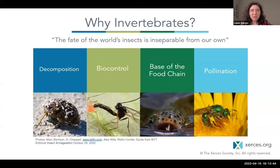Invertebrates are a massive part of global biodiversity, about 90% of animal biodiversity. So 90% of animal species are invertebrates. They are responsible for massively important processes in our ecosystems, from decomposition to biocontrol in both our natural areas and our farms. There are thousands upon thousands of species of parasitoid wasps, like the one in the picture there, that help keep populations of other insects in check. On the flip side, they are also the base of the food chain. A lot of animals, from other insects to fish up to grizzly bears, depend on insects as part of their diet, and the collapse of insects would lead to rippling effects across the whole food chain.